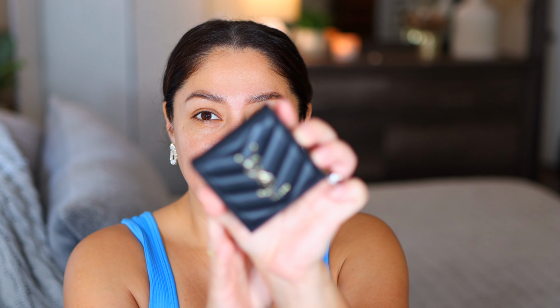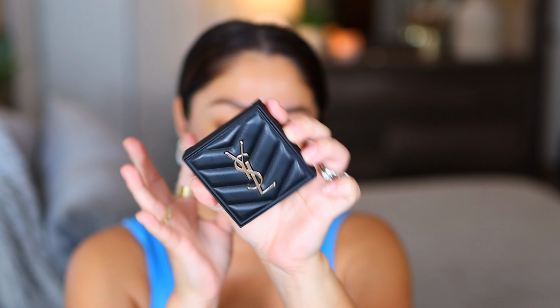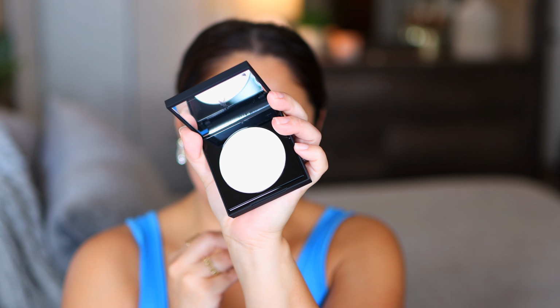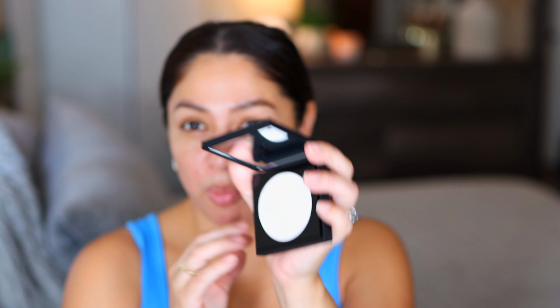So we have this absolutely beautiful packaging. It is stunning, and here we have the translucent shade. I don't know how this is going to translate into my skin. I am hoping and truly hoping that it's a beautiful sheer powder that does not give me any white cast whatsoever.